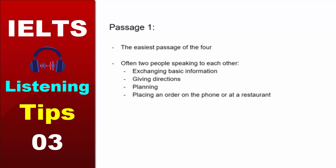Very often, one person will be sort of in an employee role, okay, and maybe somebody's calling in to a business and asking questions, maybe asking about a product or possibly placing an order of some kind. These are the very standard kinds of topics you can expect. Daily life kind of situations, definitely not an academic focus at all for passage 1. And so the vocabulary will be relatively simple, at least compared to the other parts of the listening paper.